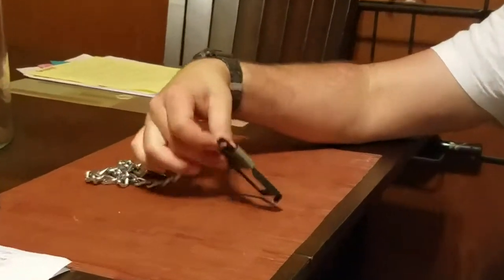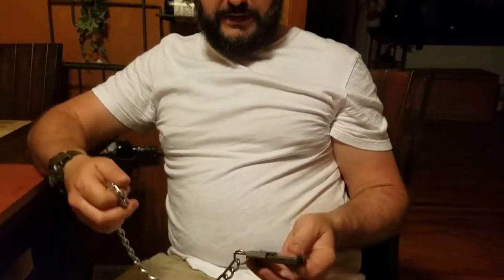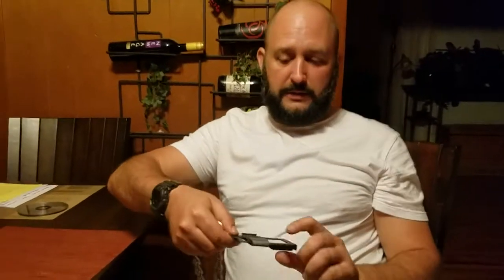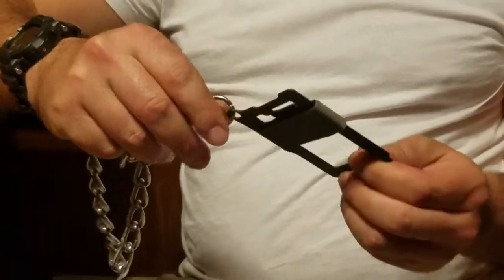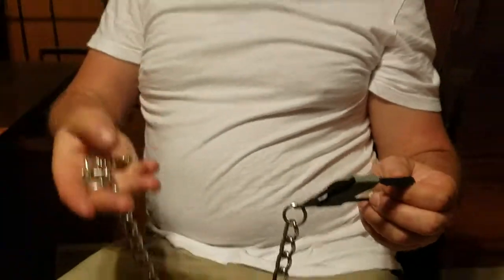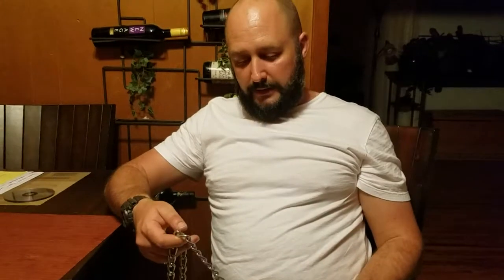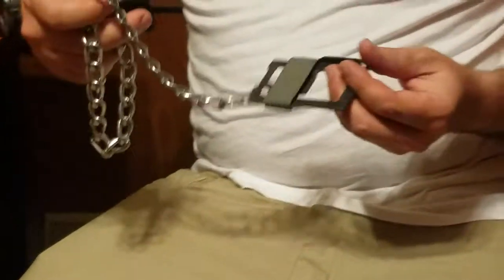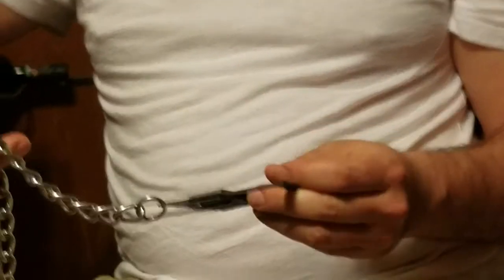I actually found the company on Reddit, on the Everyday Carry subreddit. So this is how it looks. Out of the box, it does not have the chain on it. This is something that I added on there myself, so you can customize your experience. I spent a lot of time on motorcycles, so I like the idea of having something kind of burly and not gonna fall out.